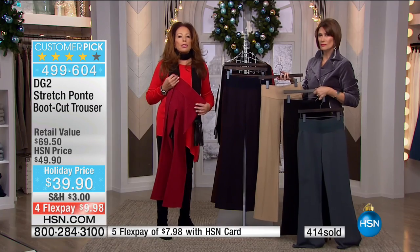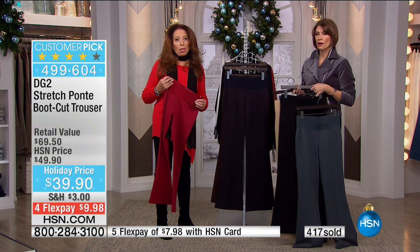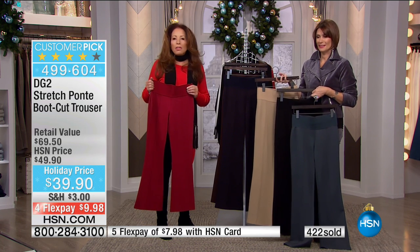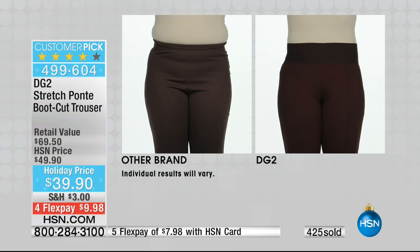And they said, first of all, we don't want to dress short, heavy women. We only want to dress tall, skinny women. Well, thanks, that leaves me out. I think I've been insulted. Second of all, if you want it, tailor it and hem it. Really? Oh, you know, to tailor any of these pants is like $15 or $20.